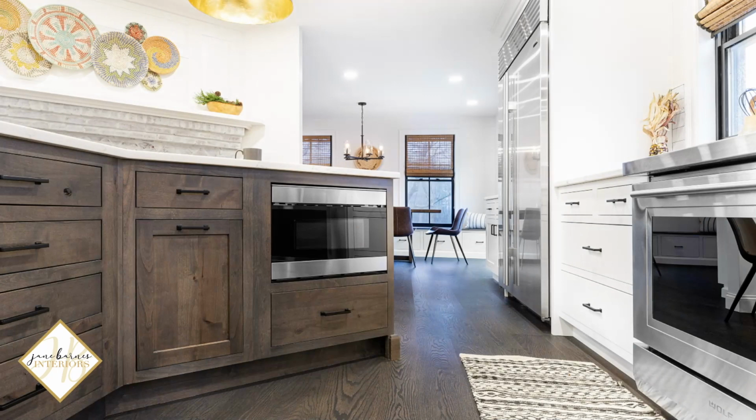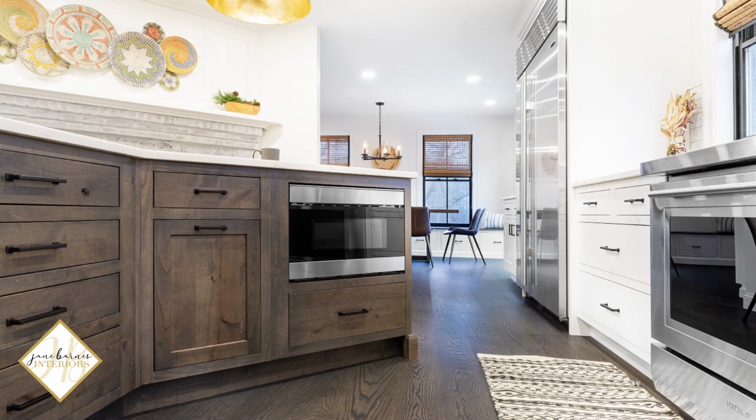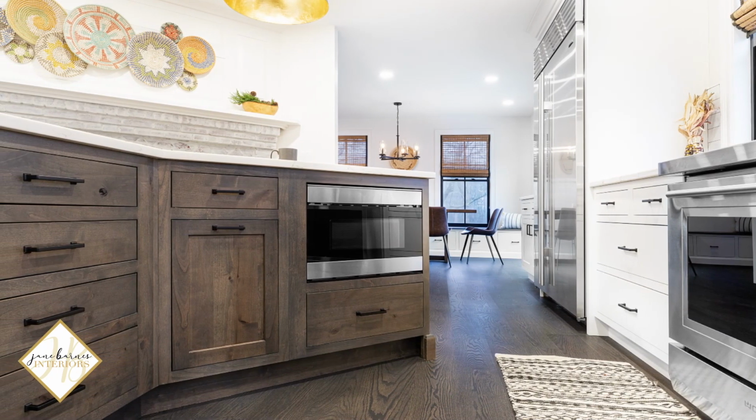So this is very much a modern farmhouse style look. And then the island has this rich brown tone. So we have that texture of the wood being carried from the island into the trim of the hood, which is really a lovely balance.